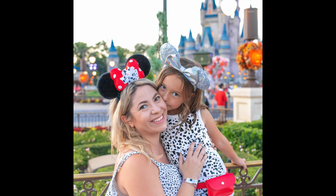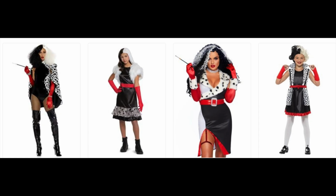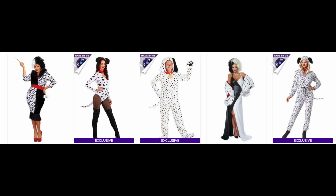I made this awesome costume for my daughter to go to Disney World a couple years ago. Super cute, and basically we're both Dalmatians. It's very warm in Florida, so I definitely didn't want to wear the Cruella De Vil outfit, but if it was cold, I would definitely wear it. So it would be cute if your kids were Dalmatians and you're Cruella.